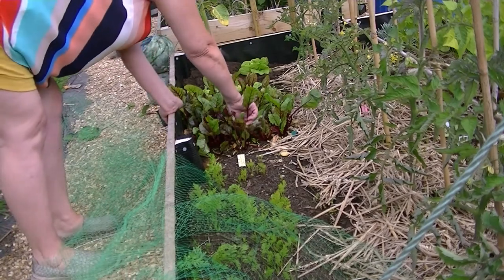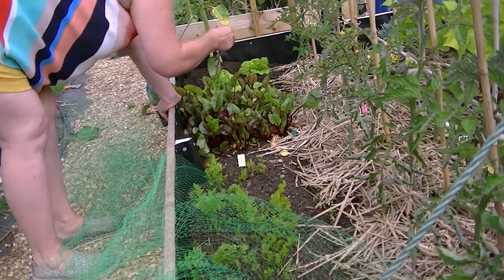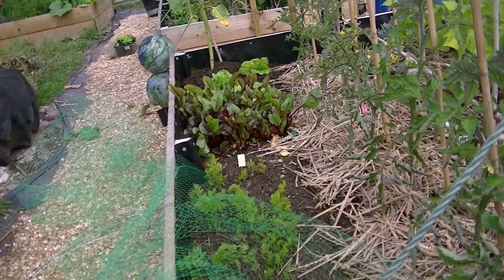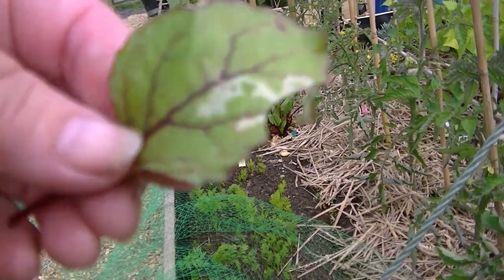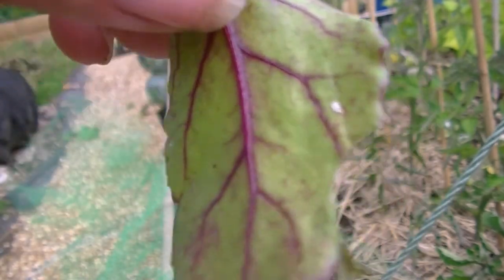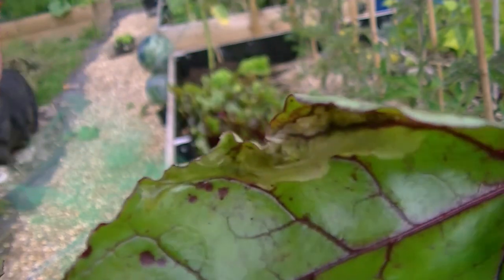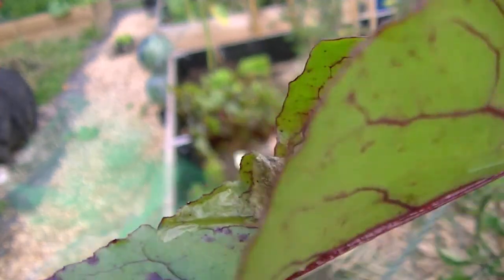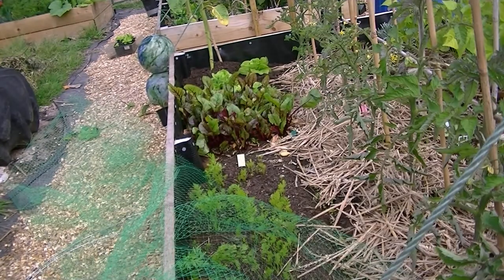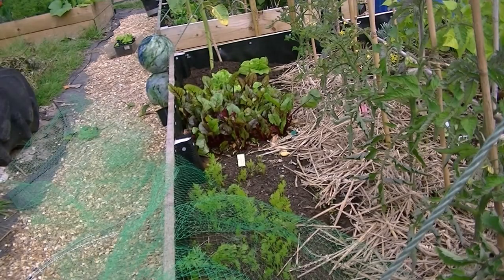Here's another one, look. Classic trails, aren't they? Do you know what? Without Terry King from the robotic allotment alerting me to this, I'd have put it down to scorching from the sun and the weird weather that we've been having. Look at that. There's one of the, where one of the eggs was. That creature that's made that tunnel through that leaf has come from.